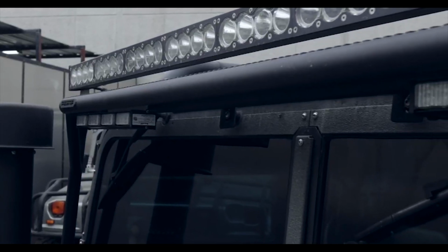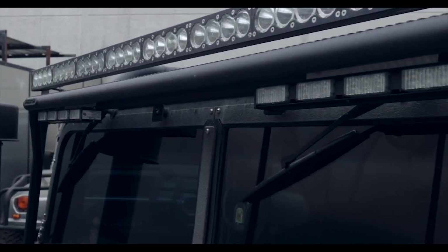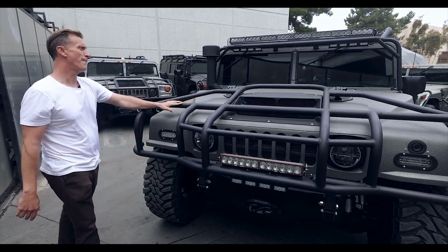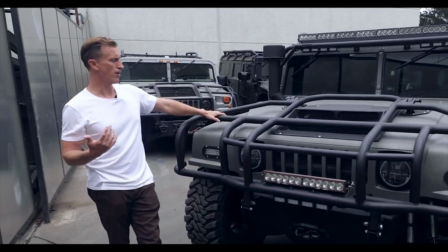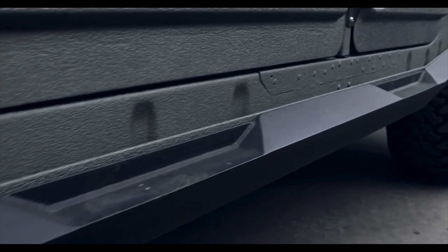That system is extremely expensive. There's a tremendous amount of labor hours that go into this thing to make it work. To do it right, wire it in, solder correctly, takes a tremendous amount of time. Baja Designs lights throughout. One of the better lights out there, in my opinion. Baja Designs, and the Rigid lights are top notch. Rocker panel protection with the integrated steps.